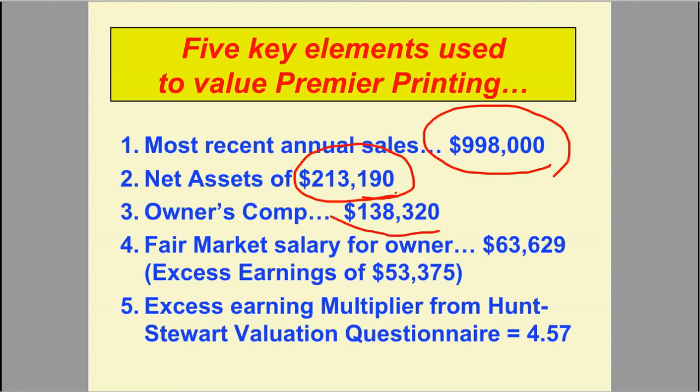We've calculated an owner's compensation of $138,320. We've got a fair market salary based on that formula that we've discussed before. It turns out that the fair market salary calculation would be $63,600. We then end up with an excess earnings of $53,375. That's going to be a critical number in our formula.